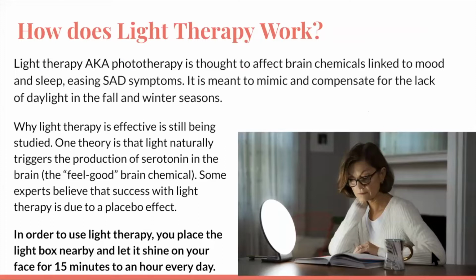How does light therapy work? Light therapy, also known as phototherapy, is thought to affect brain chemicals linked to mood and sleep, which eases SAD symptoms. It is meant to mimic and compensate for the lack of daylight in the fall and winter seasons.